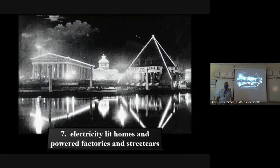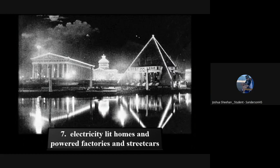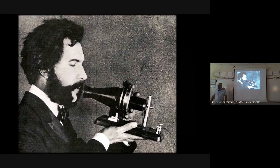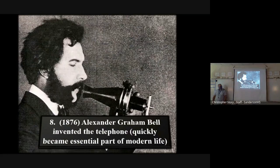Electricity lit homes and powered factories and streetcars. Prior to electricity, how did you see at night? Candles or oil lamps. What kind of oil? Gaslight. Whale oil. Some cities actually piped natural gas into the street lights, and you would turn keys and open up the gas. So there was natural gas, but typically it was whale oil. The whales they hunted and killed. Yes. A lot of those people.